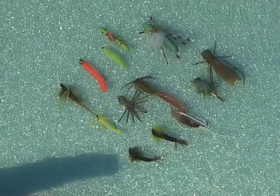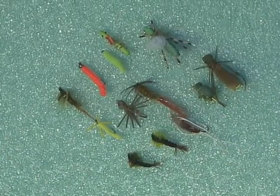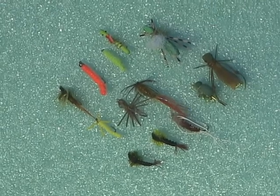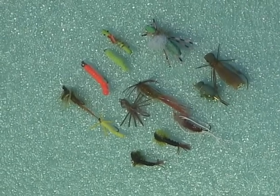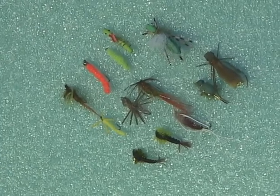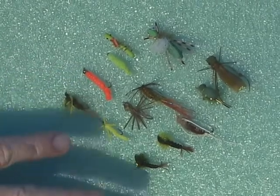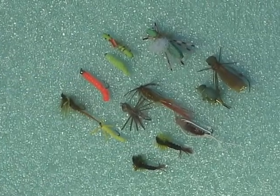The stuff with legs, the legs aren't necessarily there to attract the carp. They're there so you can see the fly drop. So if you add white legs or chartreuse legs, it's something to see because you're placing the fly right in front of the fish and you have to watch the fish eat it. So these things allow you to see that fly drop down in the water so you can watch the fish come over to it.